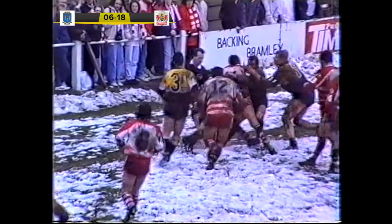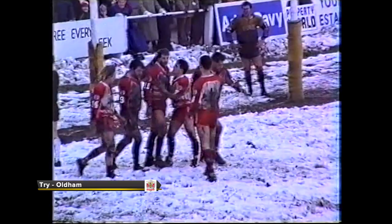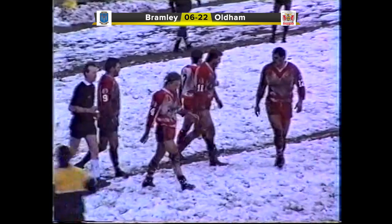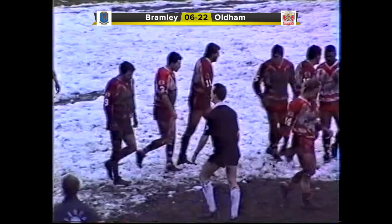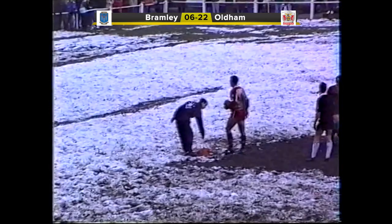Andrew Owen shouted, two or three Bramley players clutching at him. He's pulled an arm out and gone over. So we've got the Oldham fans shouting Wembley, Wembley now on my right hand side here.